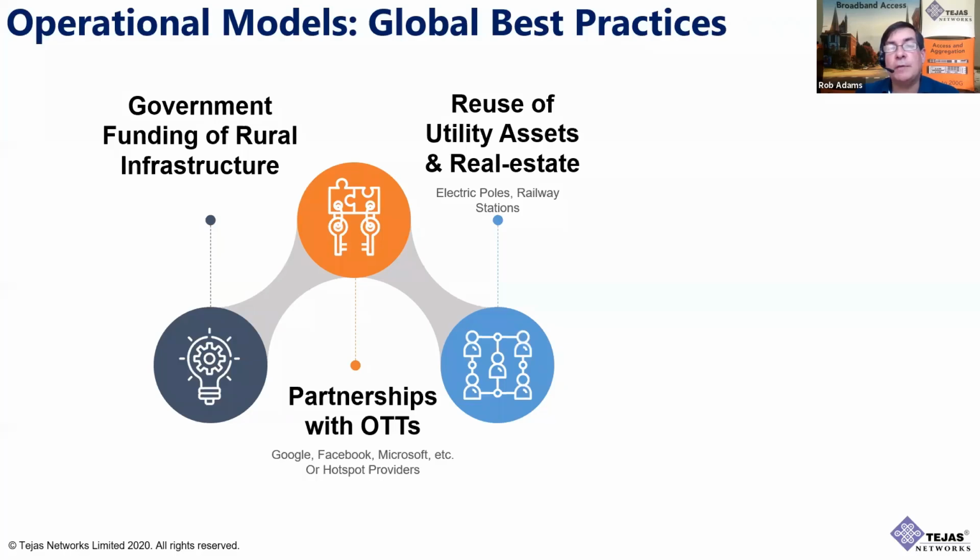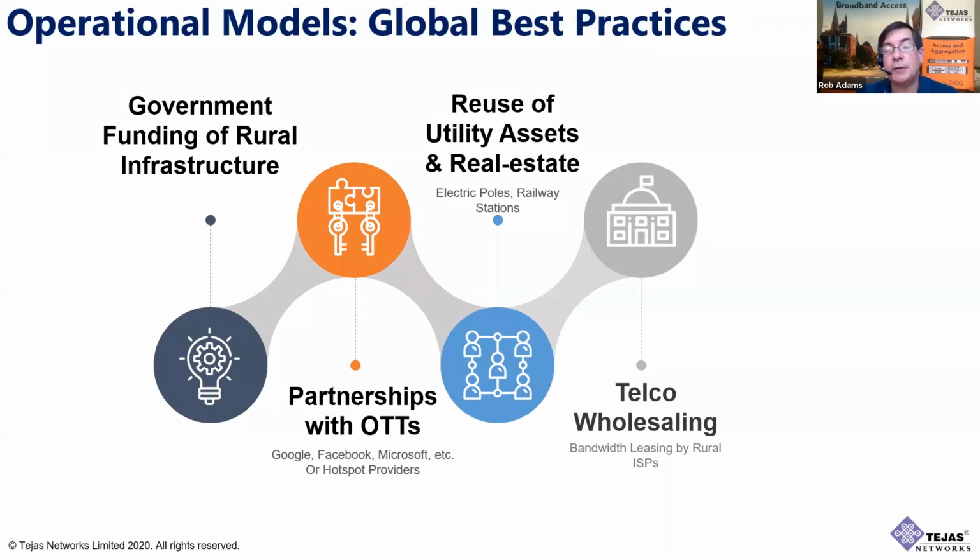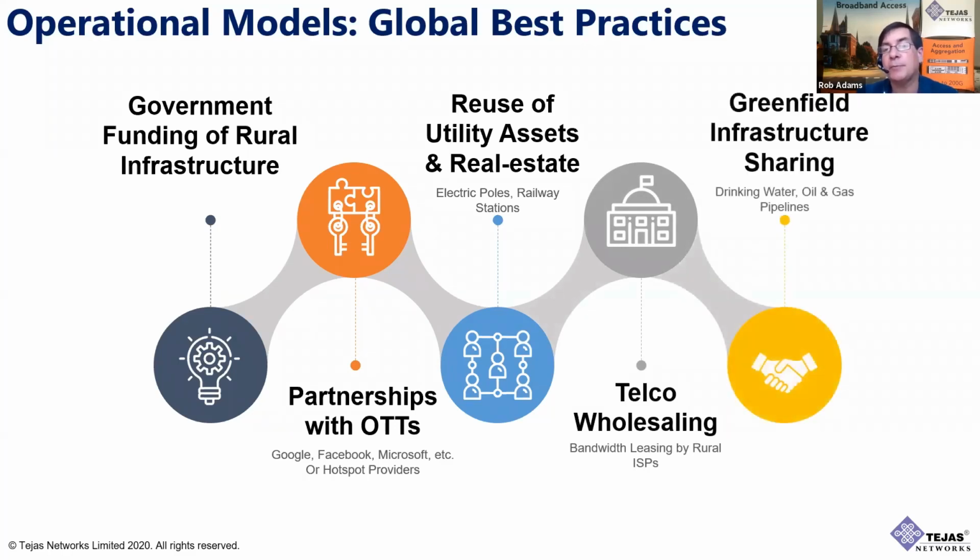We see a lot of reuse of utility assets and real estate, like poles and things like that, maybe railways. We see a lot more of this, admittedly, in countries where those things are public. So a lot of service providers will ride along railways and or on poles in order to avoid having to buy their own rights of way. And in places where those things are private, they will generally cut relationships and buy those services from those providers. So some utilities will give you access to their poles, and some utilities will actually sell you a wholesale service over those poles. Wholesaling, all of you take advantage of that, so I'm not going to talk about it. You can backhaul with your own network, or you can wholesale across somebody else's.